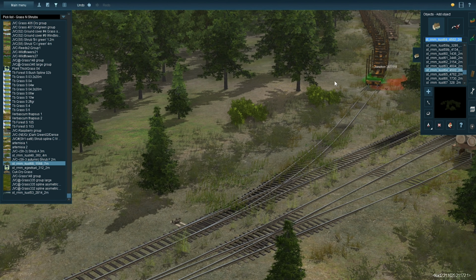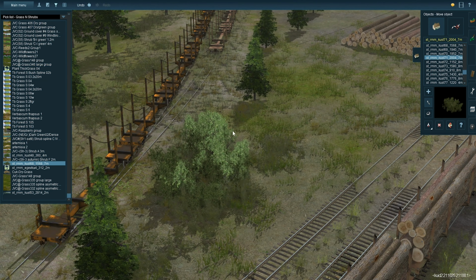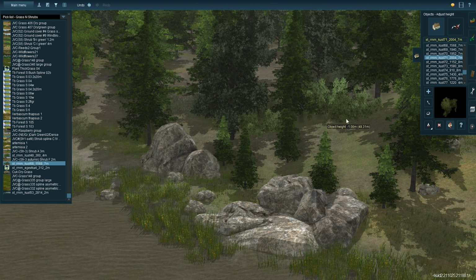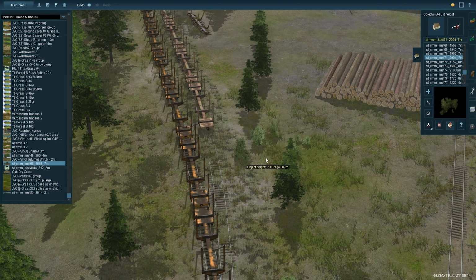Actually, the loads here would go down to Allegheny and then get switched into a local, which would then serve the lumber mill or the paper mill. So it's going to increase the operation potential of the P&B by a tremendous amount, and I think that's going to be pretty cool. I've already run a couple of test trains just to make sure that things flow properly.